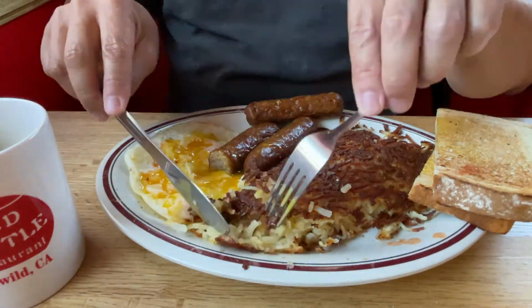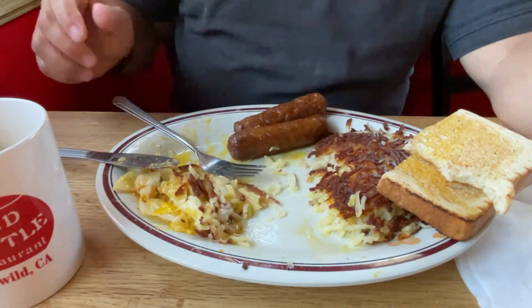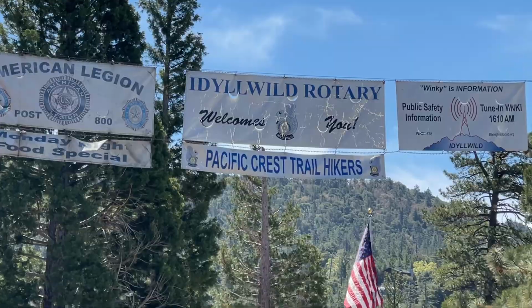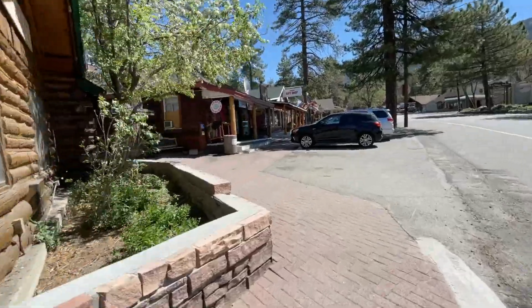Our thoughts on the Red Kettle? The food was great, the portions were large, and the service was excellent. We highly recommend the Red Kettle. So when you're in Idlewild, check it out.